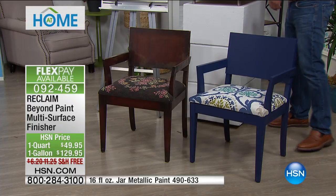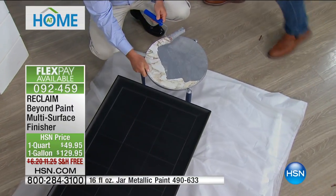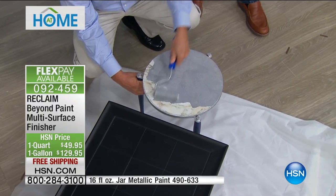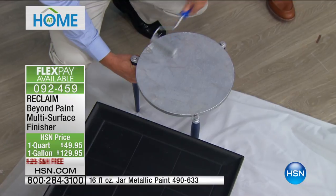Go ahead, do a table on the way out. Look at this. What material is that? Is that marble? That is a Formica. A Formica, right on top of it. And look how that coats, beautiful. Any direction, it just works so easily. We don't make it difficult for you.